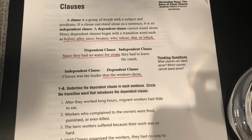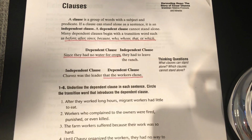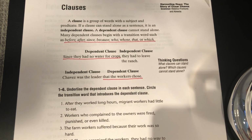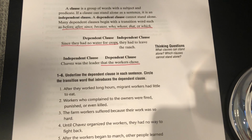Many dependent clauses begin with transition words such as before, after, since, because, who, whose, that, or which. I would definitely suggest you start by underlining those words because they're going to come up in the sentences. And by knowing what they are, it's going to help you determine what is the dependent clause. So then we have two examples.